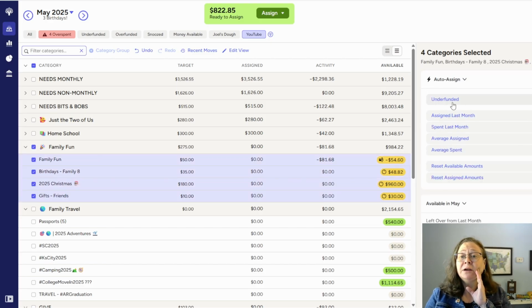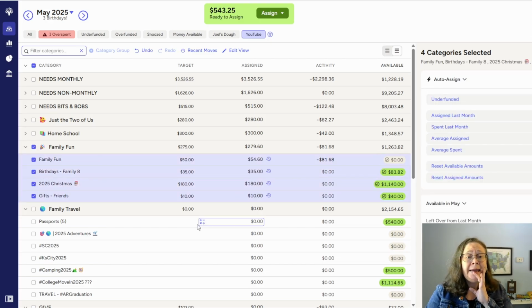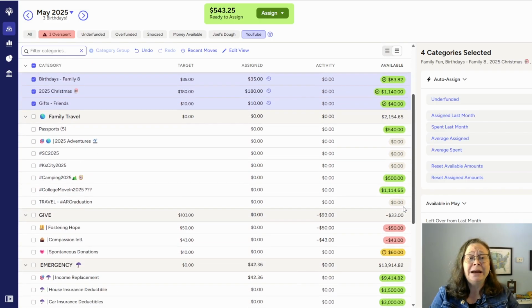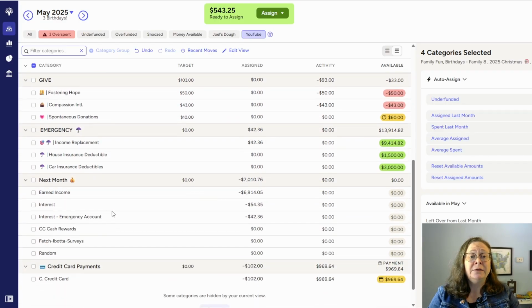Family fun, we're going to underfund. And let's see, birthdays. Ooh, that is not enough. I did not figure that correctly. I missed that one big time because we have 3 birthdays this month, and that is definitely not sufficient. So let's finish funding and then come back to that one. Same for family travel. We'll come back to that one as well.